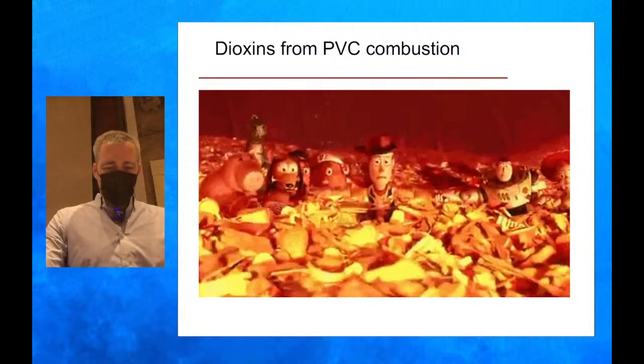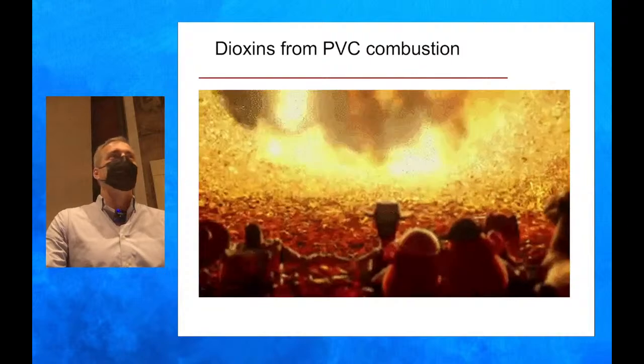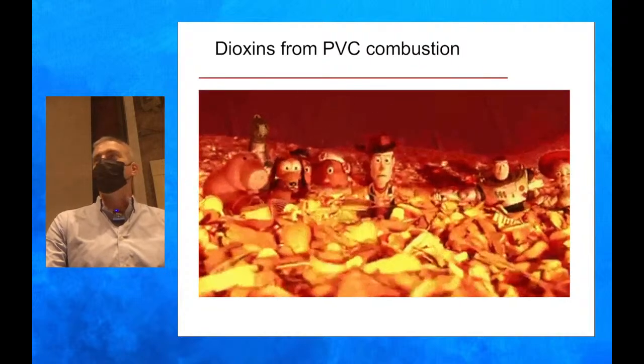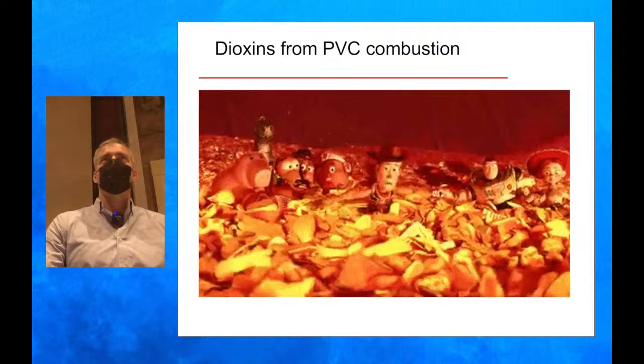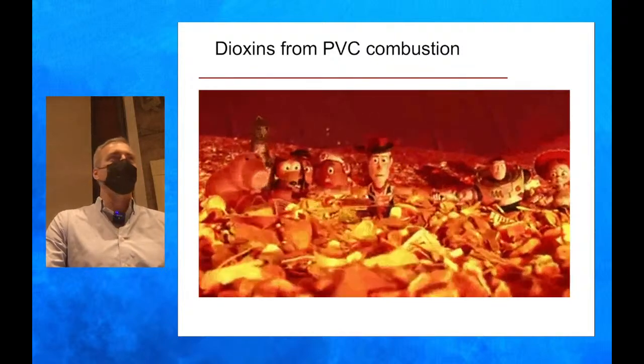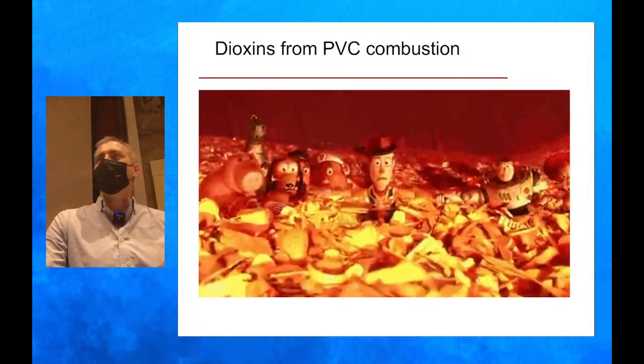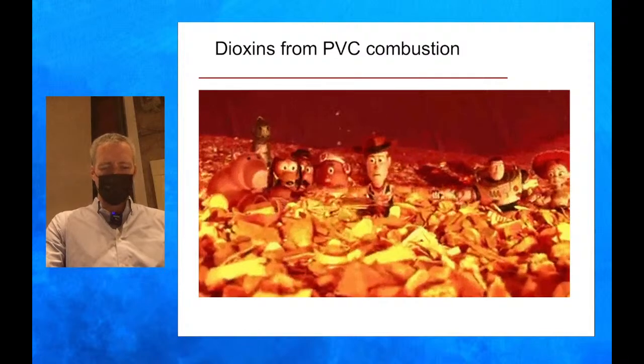Cool. So one way that some places deal with their garbage is to incinerate it at very high temperatures, or sometimes maybe not so high temperatures. I know some people that will burn their garbage themselves in their fireplace or in their backyard sometimes, which is probably not a great thing to do.